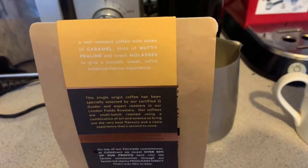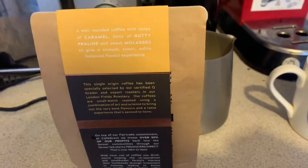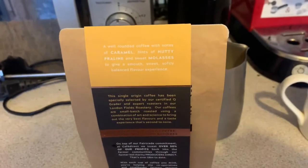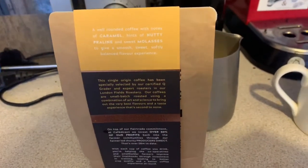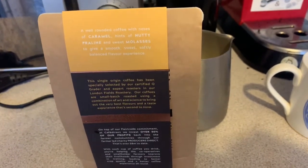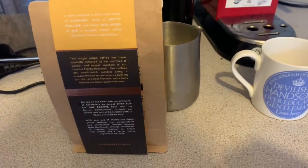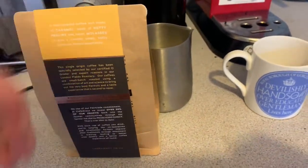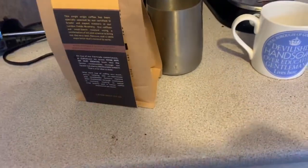because it's sweet, nutty, there's a sweet nuttiness to it. Molasses suggests that honey taste, but it's not so sweet. But typically that's what I look for. But the tasting notes are on the back rather than the front. The front straight up says just sweet and smooth.